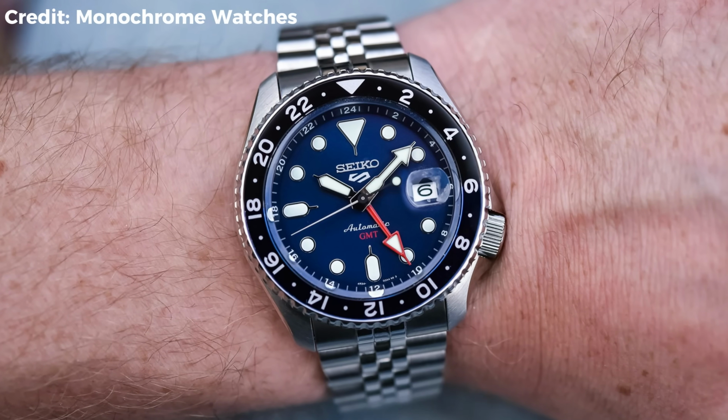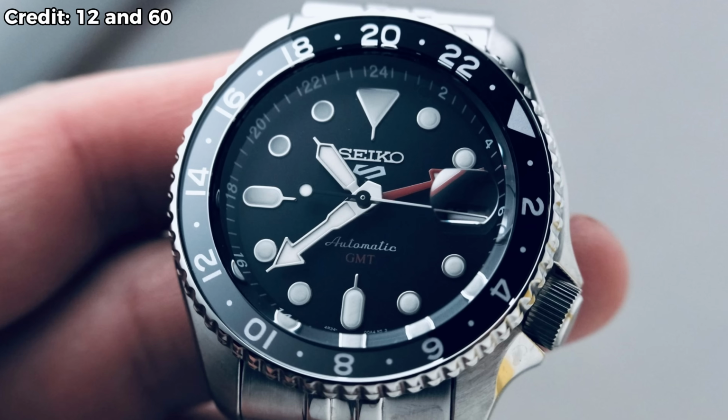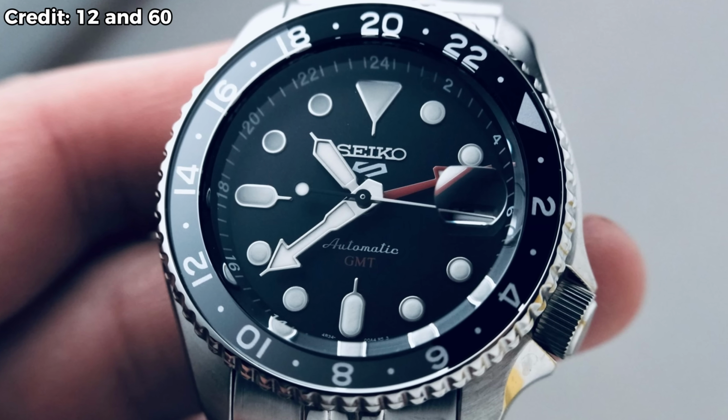5. The Seiko 5 Sports GMT. Automatic, 42.5mm, GMT hand, 100 meters of water resistance, a Hardlex crystal, and a bidirectional GMT bezel. It's quite the piece.